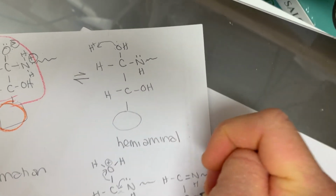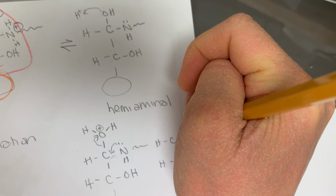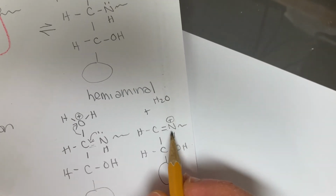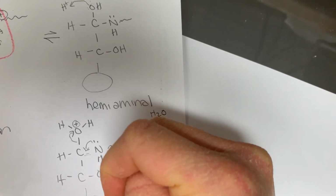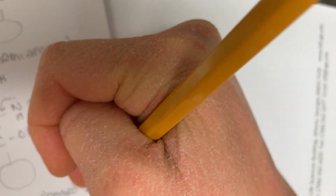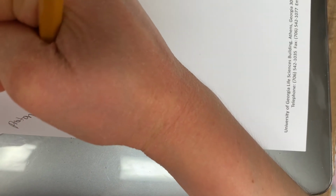Okay. This has to be positive now. So we've lost water. We started with the charge, and we need to keep that charge. That charge is now going to be on the nitrogen because it has 1, 2, 3, 4 electrons assigned to it, and it has 5 protons. So it's going to have a positive charge. And so this part we have an iminium ion, or a charged Schiff base, or a protonated Schiff base.